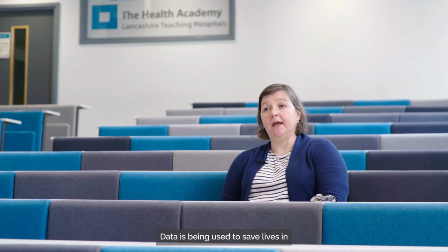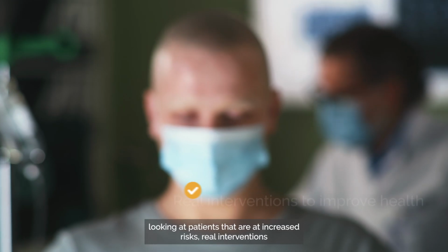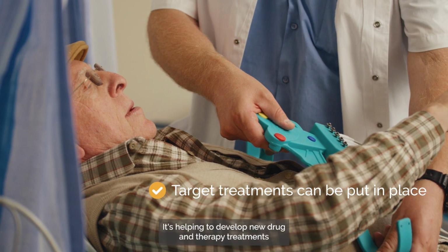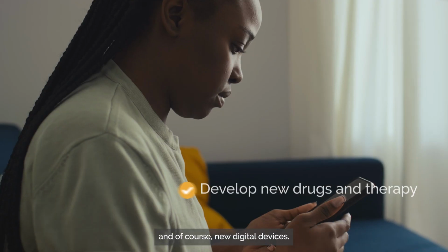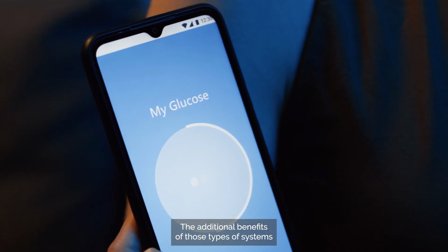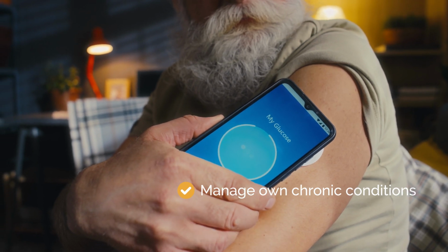From the secure data environment perspective, data is being used to save lives in looking at patients that are at increased risks, where interventions to improve health and target treatments can be put in place. It's helping to develop new drug and therapy treatments and of course new digital devices, for example the blood glucose monitoring systems. The additional benefits of those types of systems is it allows patients to manage their own chronic conditions.